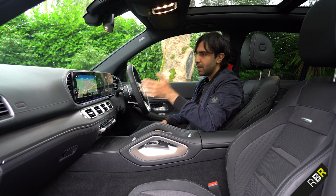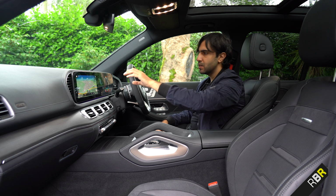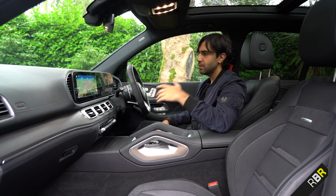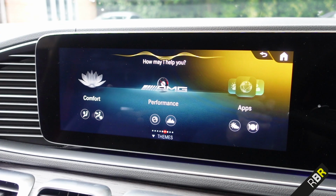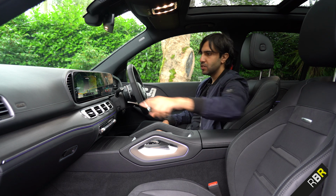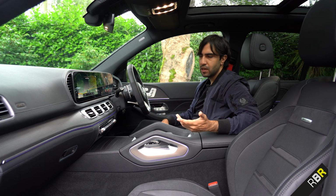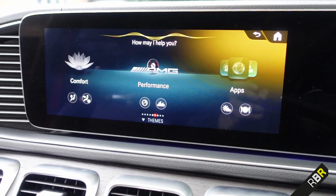The other clever thing about MBUX in this is the vocal assistant, and in the GLE, it's great because it knows who's talking in which seat. So if I, the driver, talk and say, "Hey Mercedes, how may I help you?" and then I start talking, you see this glow on the right-hand side, which means it's me. But if it was the passenger, the glow would be on the left. So it knows who's asking, for example, for a massage. And it's all contextual, so you don't really need to tell it who's talking, which is great.